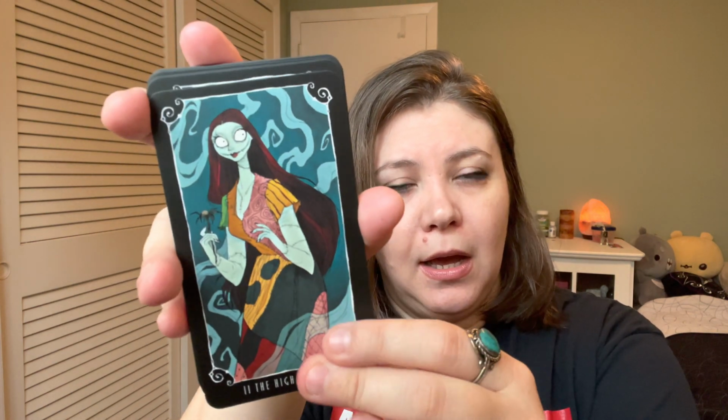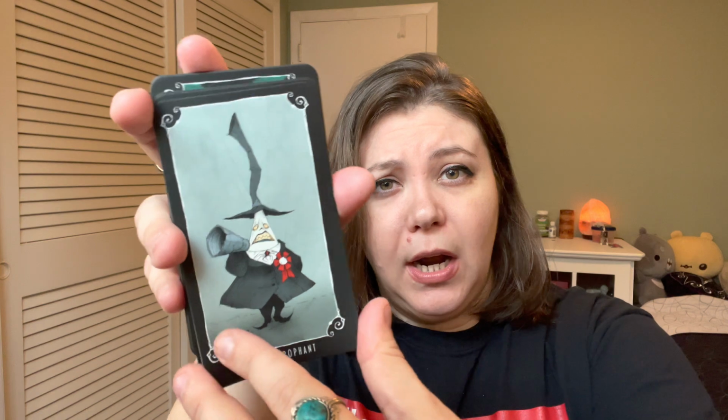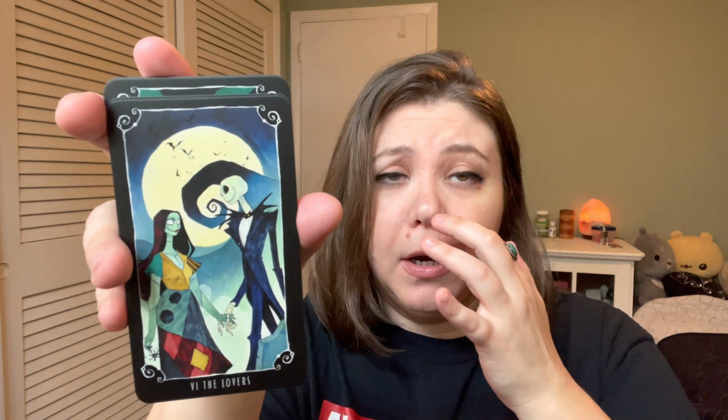I'm just not happy with how they went with this deck. And I think it's Sarah Larson is the artist. I kind of had the same issue with the Darkwood Tarot that I didn't end up buying. I love her artwork. I absolutely adore it. But the choice in the cards really doesn't do it for me. So anyway, I love this aesthetic. I love this reference. But let me go ahead and show you why I have some issues with the pips.